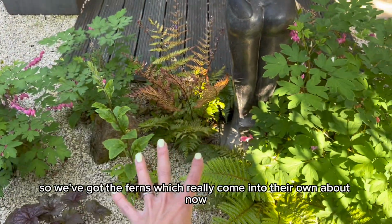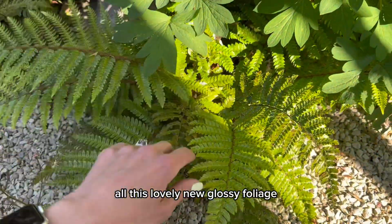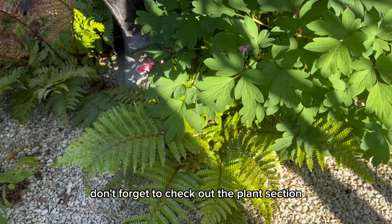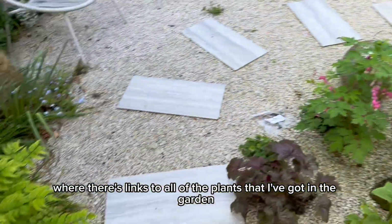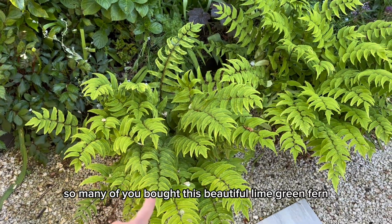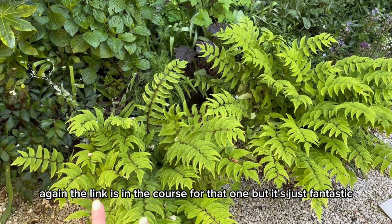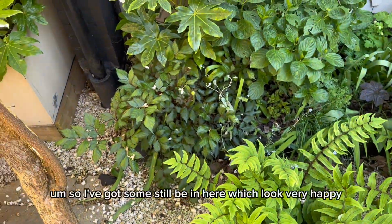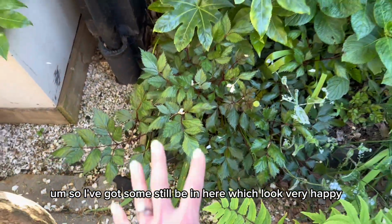So we've got the ferns, which really come into their own about now, all this lovely new glossy foliage. Don't forget to check out the plant section, where there's links to all of the plants that I've got in the garden. And then over here, so many of you have bought this beautiful lime green fern. Again, the link is in the course for that one, but it's just fantastic. Absolutely love it.